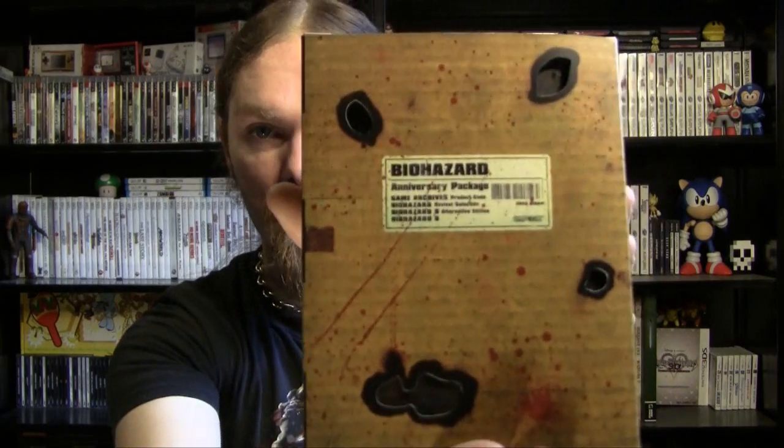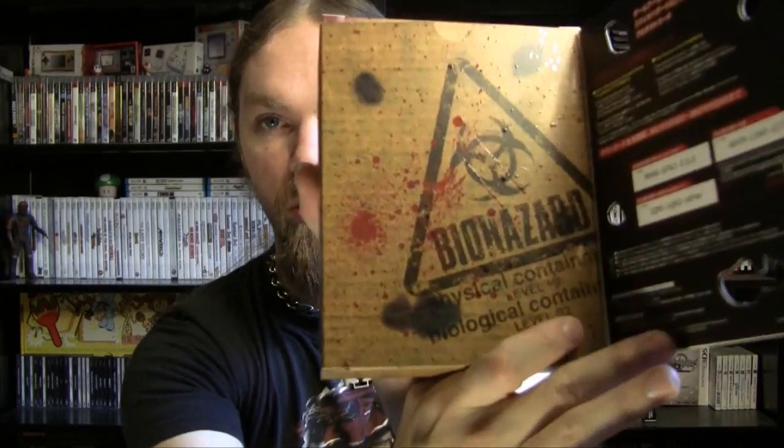But anyway, so right there, let's see what it says on the front. Biohazard Anniversary Package. Game Archives. Product Code Biohazard Revival Selection. Biohazard 5 Alternative Edition. That's what it's called, not Gold Edition, sorry. And Biohazard 6. Now, this opens up, and as you see, there's a big little Biohazard logo right there.